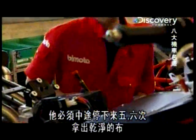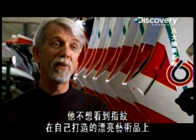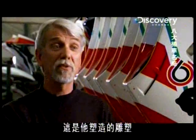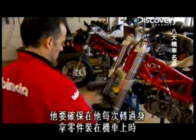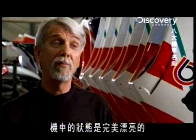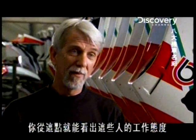He must have stopped 5 or 6 times in the process and took out a clean rag and wiped his fingerprints off of the frame, because this is what he does. He doesn't want to even look at fingerprints on this beautiful piece of artwork that he's building, this sculpture that he's sculpting. He wants to make sure that every time he turns around to put something back on this thing, it's as beautiful as it can be, and that really kind of shows you the way these people feel about the job they're doing.